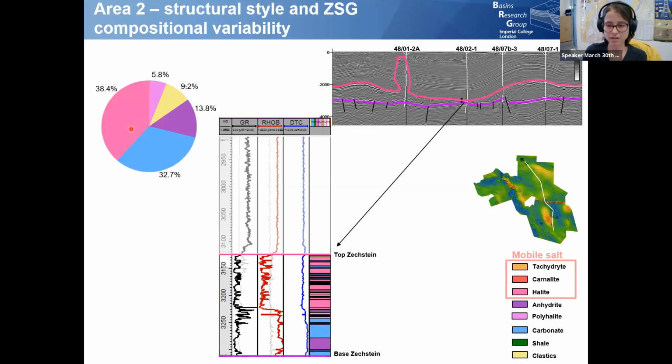And in this pie chart here, we can see the proportions of intra-Zechstein lithology. So halite represents around 39% of the Zechstein interval, followed by carbonates and anhydrite, clastics, and polyhalites. So if we translate lithology proportions to mechanical behavior, we will see that mobile salts represent 39% of the evaporitic interval, while rigid layers represent about 61%.